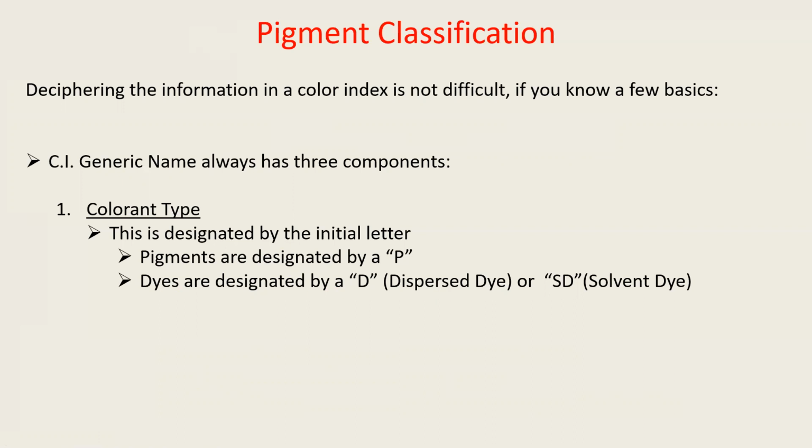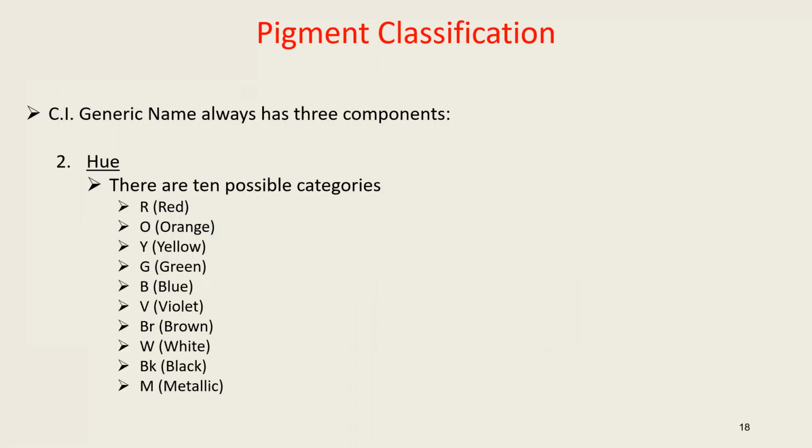The first one, of course, is the first letters that show up in that color index name. And our pigments are designated with a P, of course. Dyes could be either a D for disperse dyes or SD for solvent dye. So you get a flavor of what that colorant type is by that first initial letter. The second in the naming scenario is a measure of what the hue will be for that one. Obviously, we've got red, orange, yellow, green, and then you have a lot of B words, where you've got B for blue. Sometimes you will see a BL for blue, brown and black in there as well.